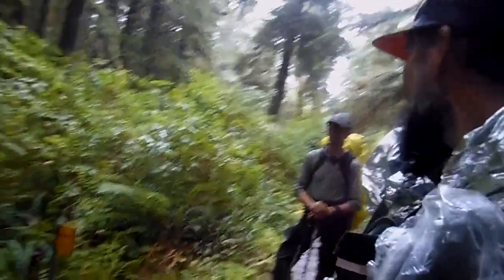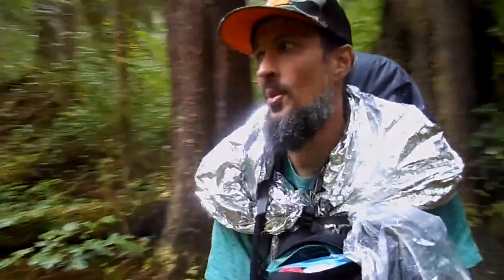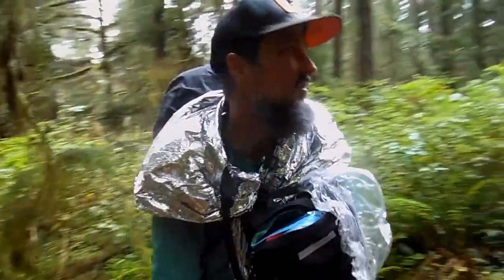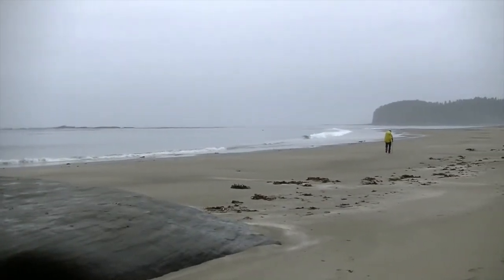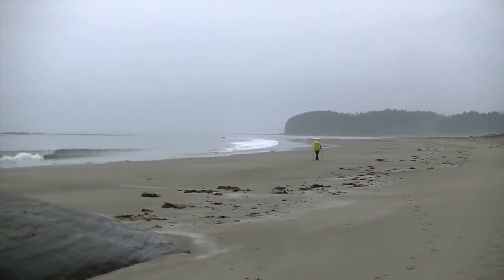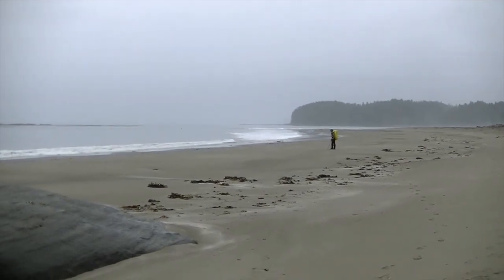Kilometer 35, over halfway. And we're walking in the rain. That's why I'm wearing this fancy new setup with all the ravens pants. Only 3K to crab. Day 5. Unbelievable. Getting wet a little bit.